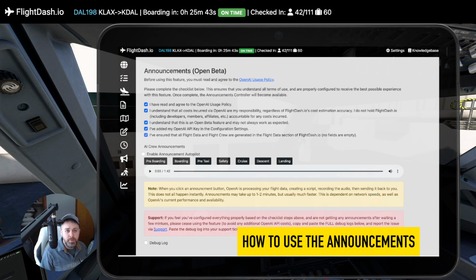The other thing to mention is that I kind of have a view right now for this video as on an actual tablet. Right now this is not an in-game type of add-on, but we are working on something currently. So in the near future there will be an in-game panel that'll look very similar to what you see here. But in the meantime, this can be opened up on any laptop, tablet, whatever you want to use as an external device or on a different monitor, you can open up flightdash.io.